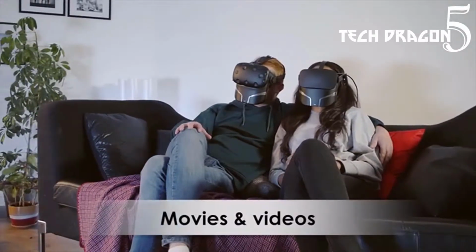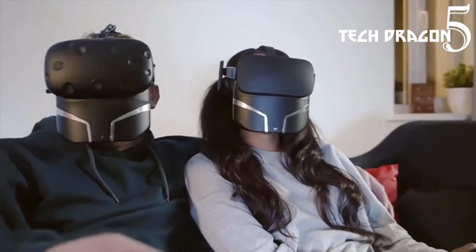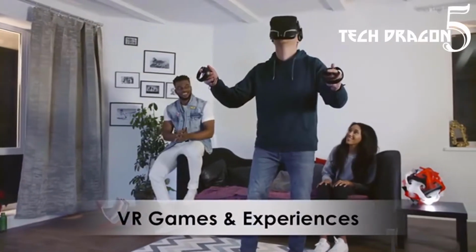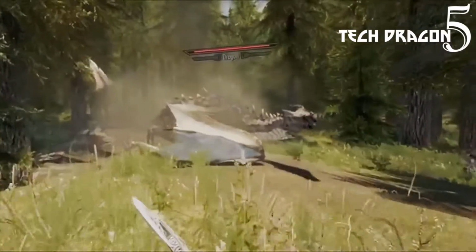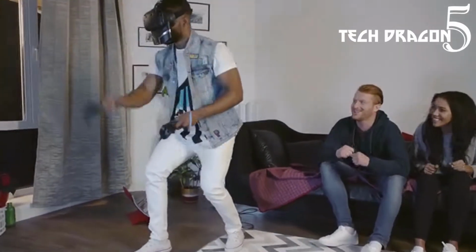Download Feelreal tracks online, run your favorite movie through Feelreal app, and allow your nose to enjoy it just as your eyes and ears do. Fire a gun in VR and smell the gunpowder, or scale a mountain and feel the cold wind on your face. A whole range of popular games are already supported by Feelreal.